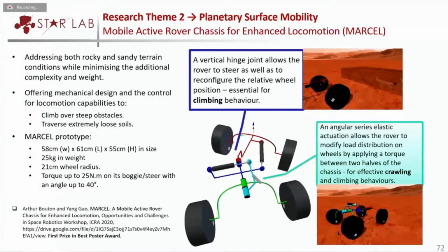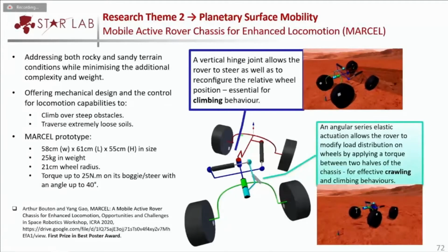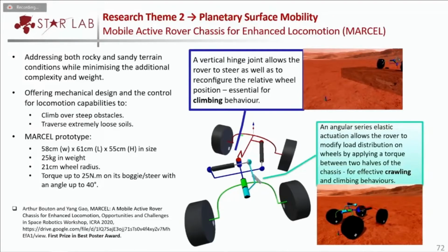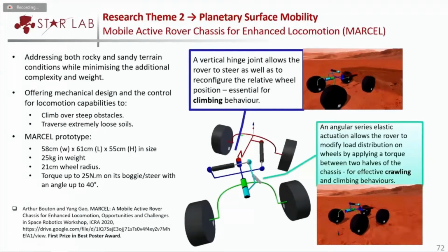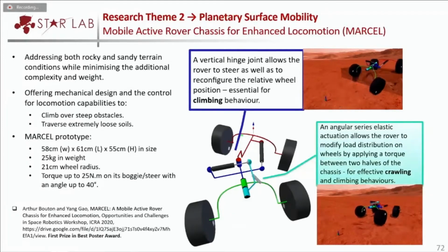And then I wonder whether the tech team can help me play the animated film on the slides. Yeah, thank you. So you can see that the working principle is to have only two actuation systems. One is a vertical joint, one is an angular zero elastic actuation. One in front, one slightly on the back of the body, that allows the climbing behaviors as well as crawling to be achieved using just these two actuators.